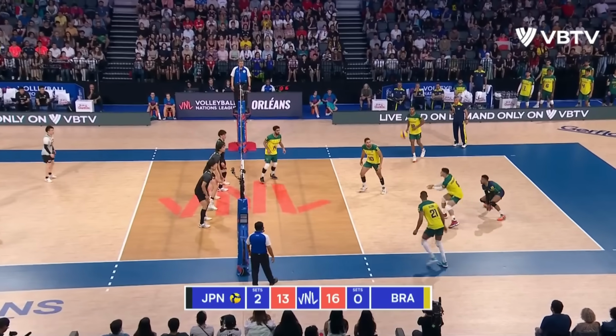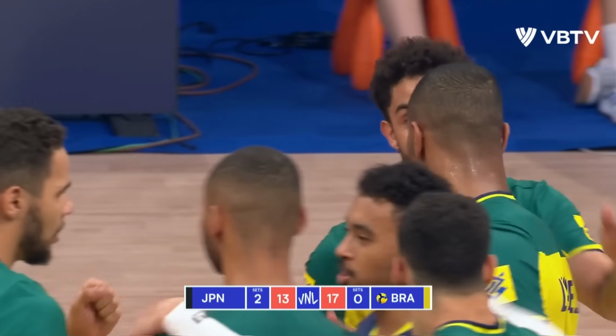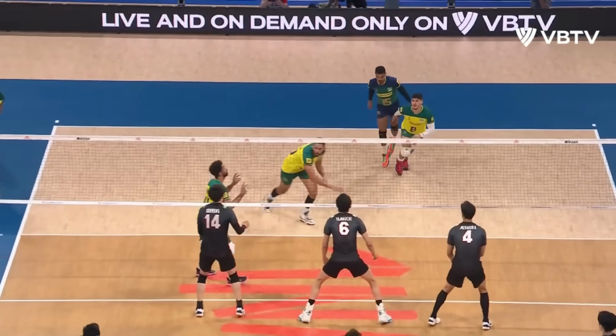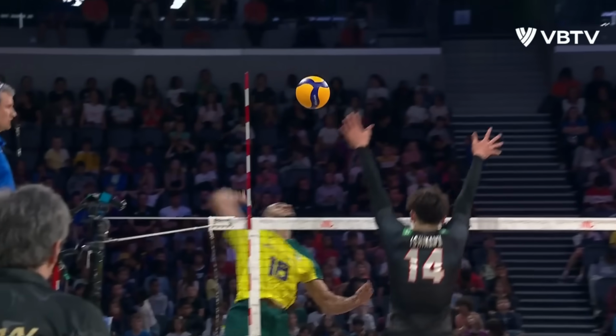Sakita, taken by Honorato. Oh, Lucarelli has cooked one. And Kachopa putting the tricks on display. Yamauchi taking the big move. And Lucarelli turning the head away, thumb down.